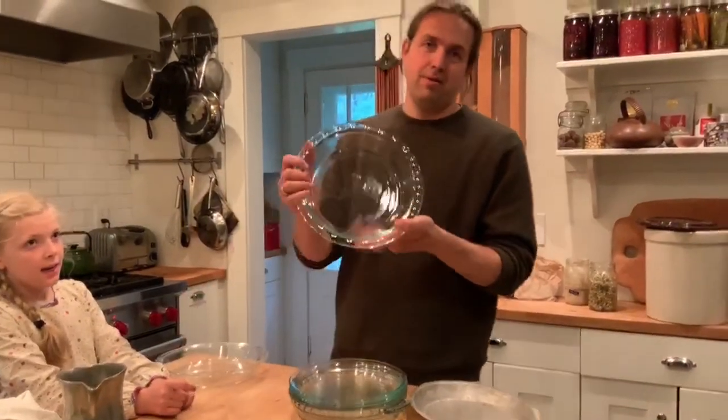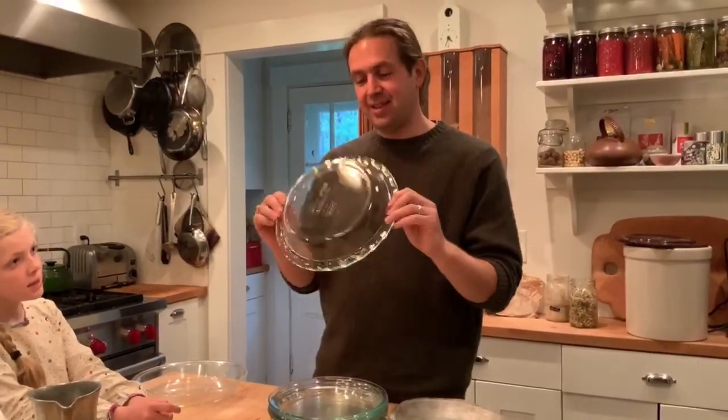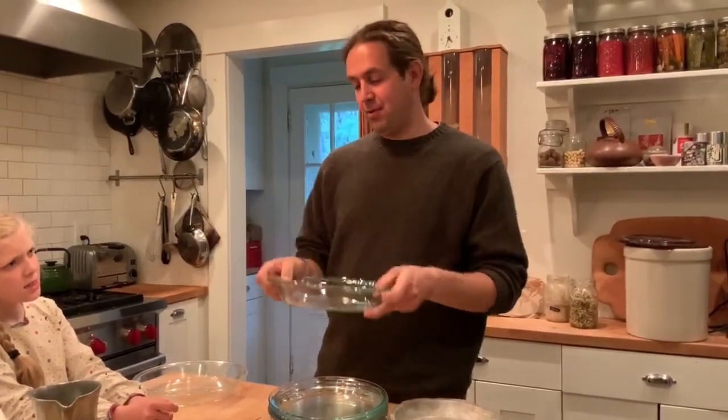This is a nightmare. Don't get these. And if you've got them, try to give them away. I've tried to give these away and they keep coming back. Whenever we give pies away, I'm hoping someone will just hold on to it. Because I hate these pans, but I don't want to just throw it away.